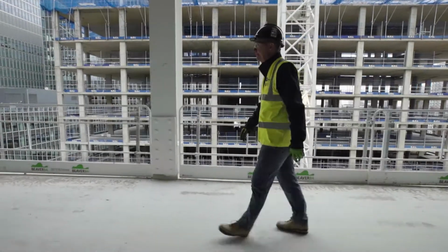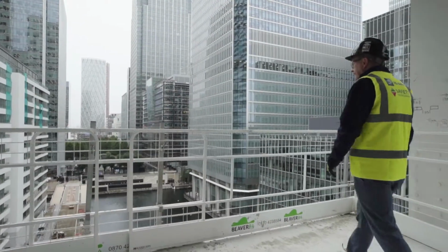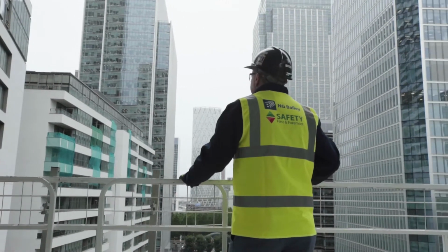Quality is really important to the business. The installation is second to none, and it's evident when you walk around. You know, it's important we get it right first time. That's what's happened here. We've maintained our programme. In fact, at times we're slightly ahead of programme.